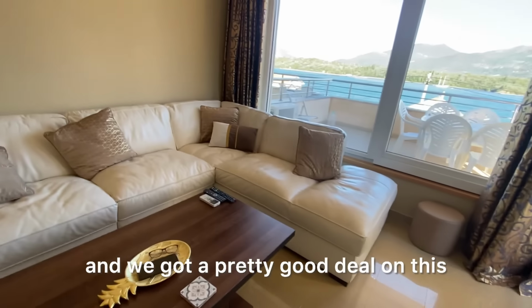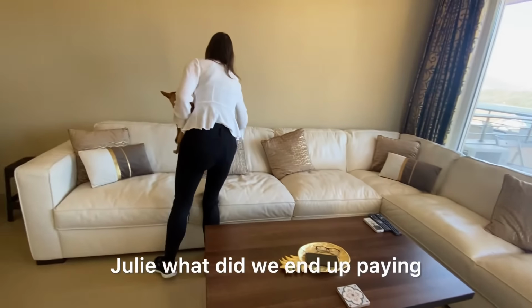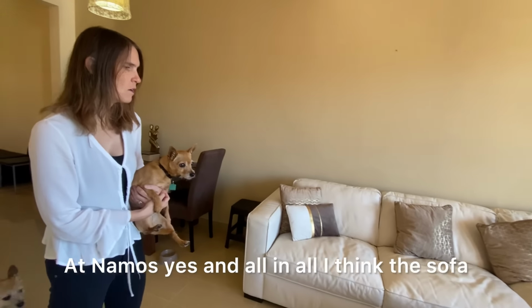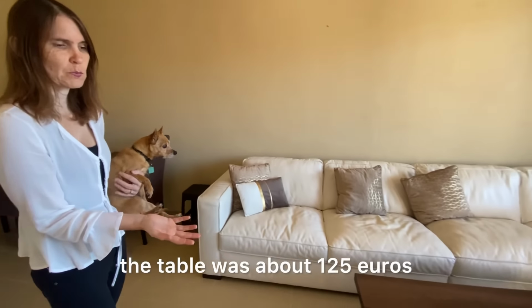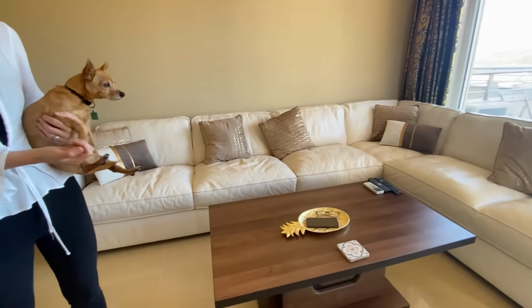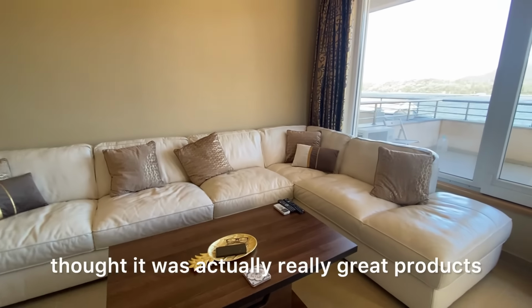And we got a pretty good deal on this. Julie, what did we end up paying? And we got this at Namos. All in all, I think the sofa was about 1,900 euros. The table was about 125 euros. I thought it was actually really great products.